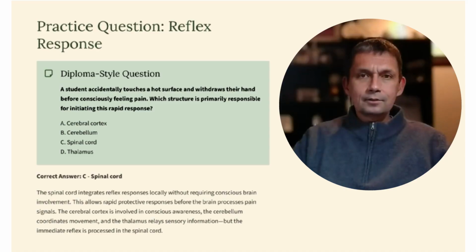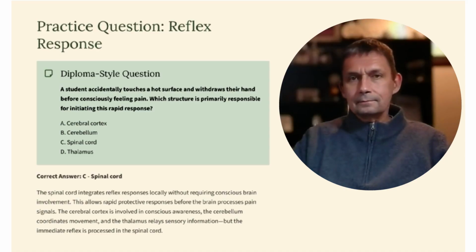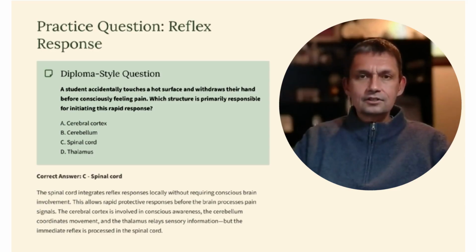Look at the sample question. When a person touches a hot surface and withdraws their hand before feeling pain, the spinal cord is responsible. The response is processed locally to protect the body before conscious awareness occurs.